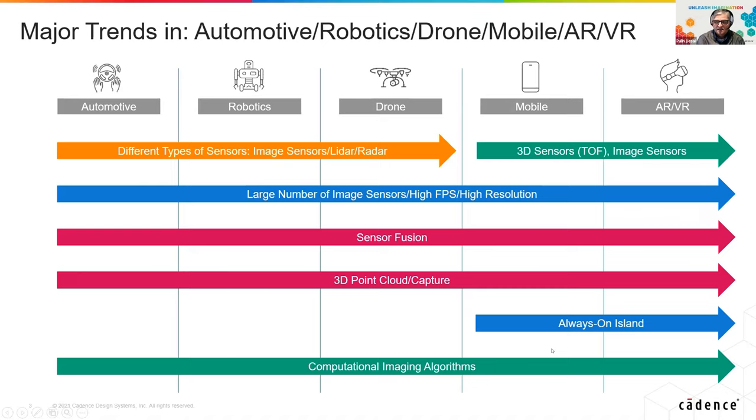As Mike mentioned, we've been in the vision DSP market for a long time. We have customers in all these markets: automotive, robotics, drone, mobile, AR, VR, surveillance. So on this slide, I'll spend some time talking about some of the trends we see. In automotive, robotics, and drone, we see different kinds of sensors being used. We know that image sensors, LiDAR, radar, and in mobile and AR, VR, 3D sensors like time of flight, multiple image sensors.